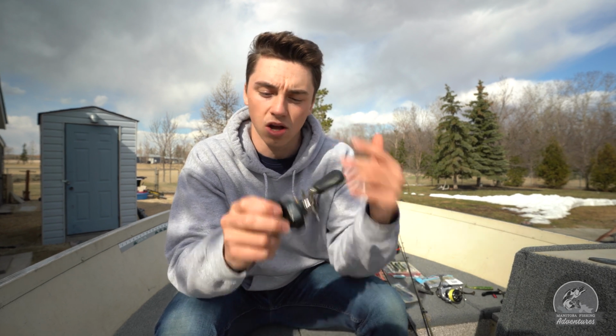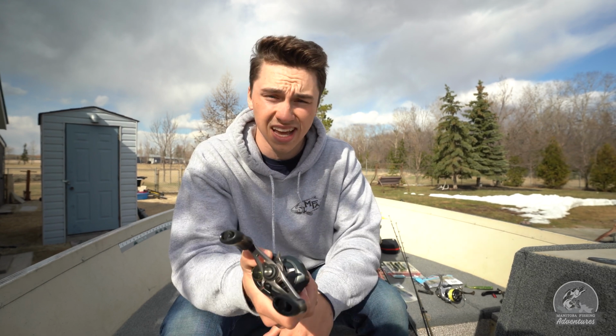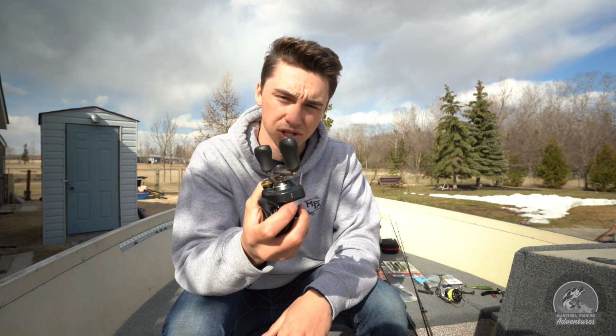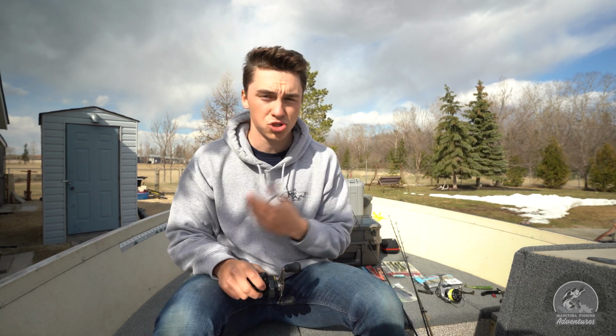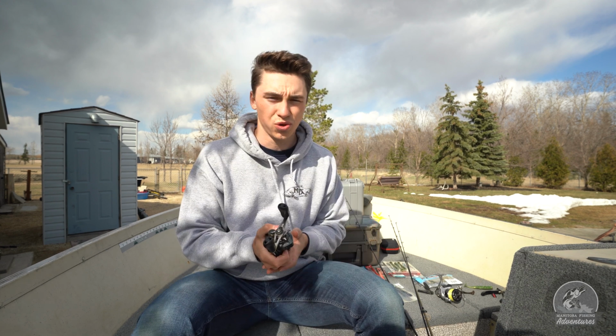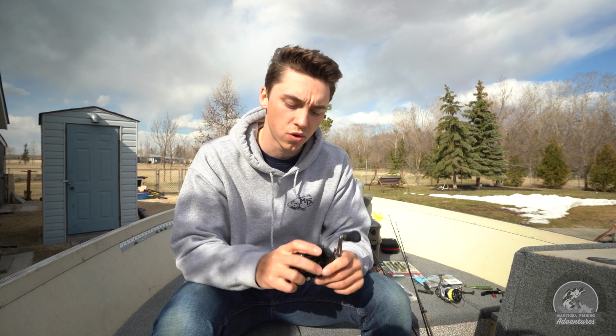So for casting topwater and stuff, when I really need to pull a bait in really quickly, like a lot of musky guys pulling blades, they want a high gear ratio because you're doing less turning, but it's pulling in more line. Versus trolling and stuff, you don't necessarily need to pull in as quick. So you want more torque versus more speed bringing it in fast. So they'll opt for like a 5.6 to 6.3 gear ratio.